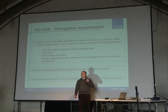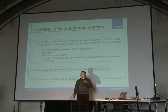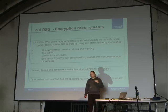PCI DSS says that it's mandatory to store cardholder data securely. And by cardholder data, we mean basically the card number. So you're not allowed to store other parts of the data. I mean, you're not allowed to store actual copies of the track data on the magnetic stripe, and you're not allowed to store the card verification value that is printed on the back of the card. But you are allowed to store the card number and the expiry date and other type of information that surrounds that. So you're allowed to store it, but you have to encrypt it.